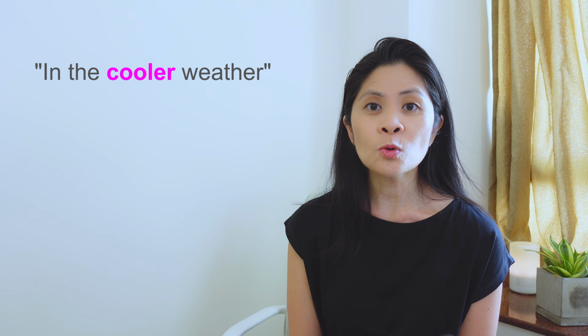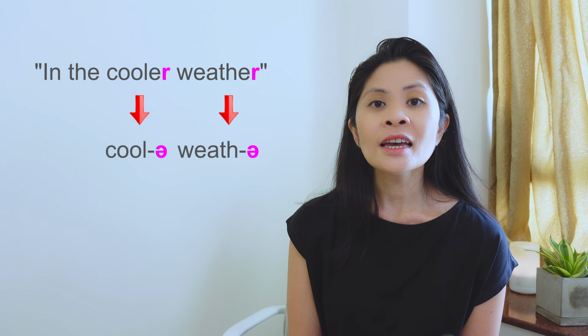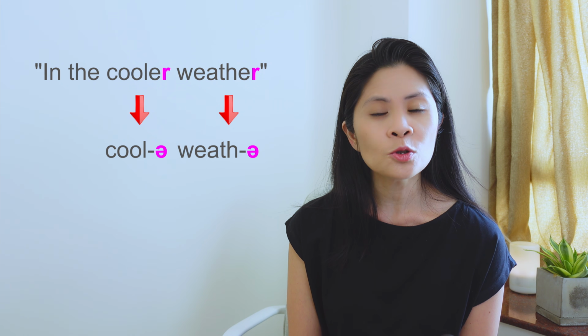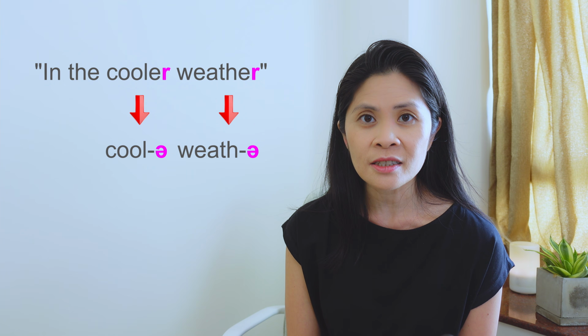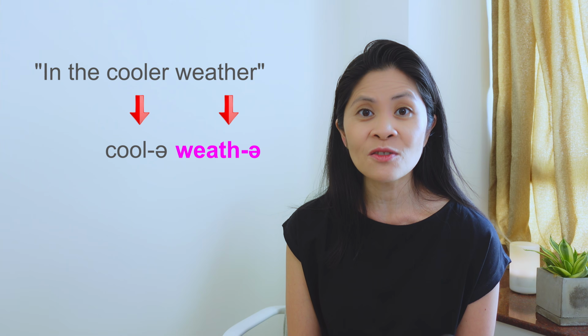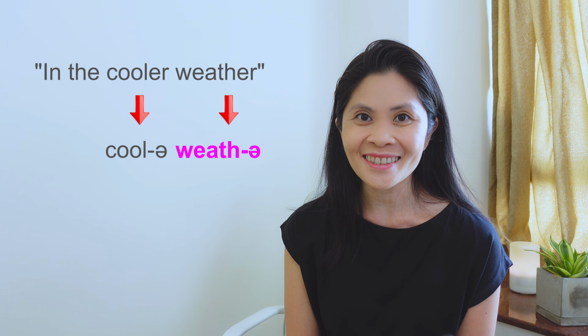We have two words here that end with an R sound, cooler and weather. He replaces the R sound with the schwa sound, and usually the schwa sound is very quiet. You don't even really hear it. But when he says the word weather, it's very obvious. You can really hear the schwa sound.